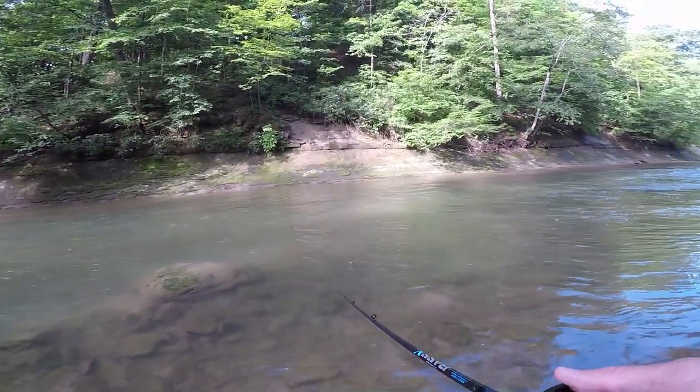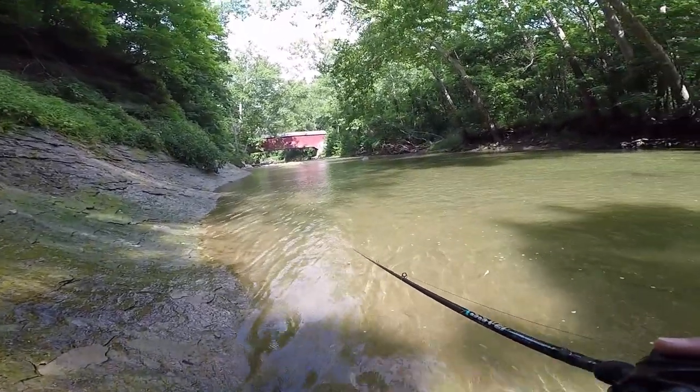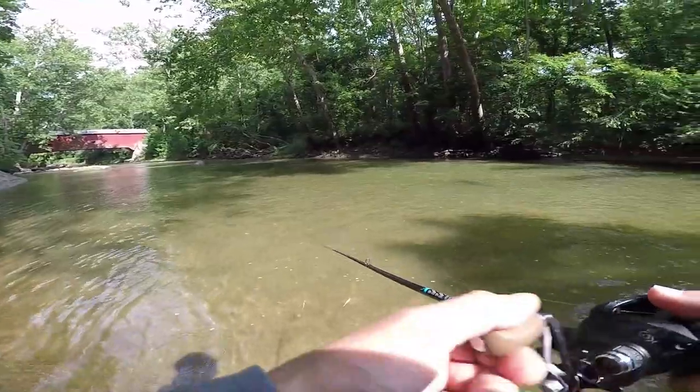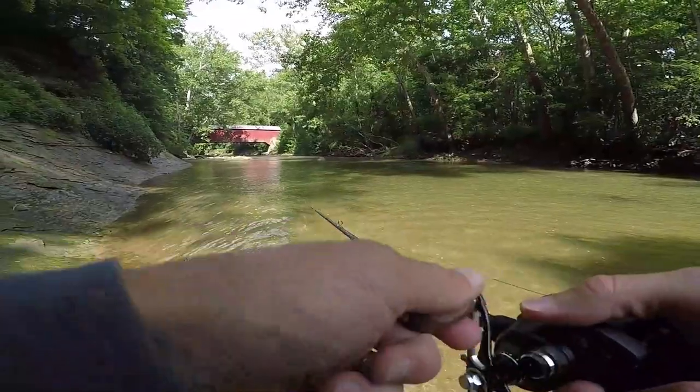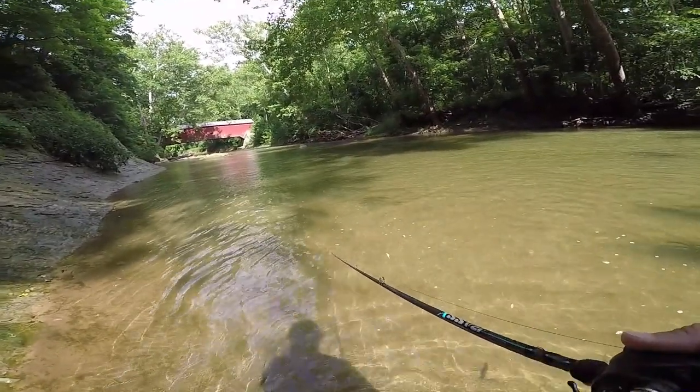All right, I'm gonna move on. Getting close to where we started. I was gonna hit that little hole up, but obviously not now because I don't know if you can see or not, but there's people down there swimming, so that's not good for fishing. So I might end up going downstream a little bit from them. I'm not sure. I might end up calling it quits.